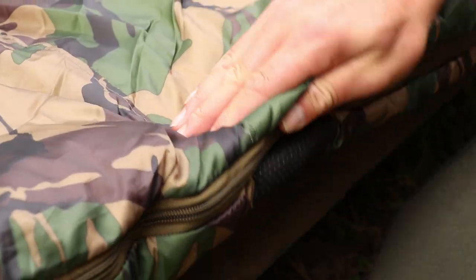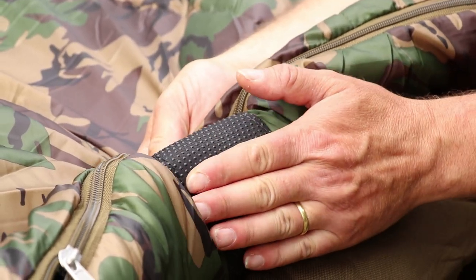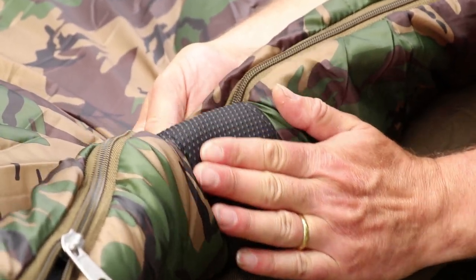Plenty of room, an anti-slip strip across the back, and a retaining flap up the top to keep it in position. Beautiful bag, super lightweight, new DPM pattern for 2018.